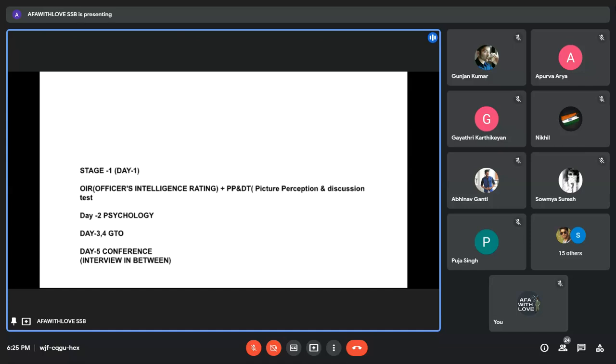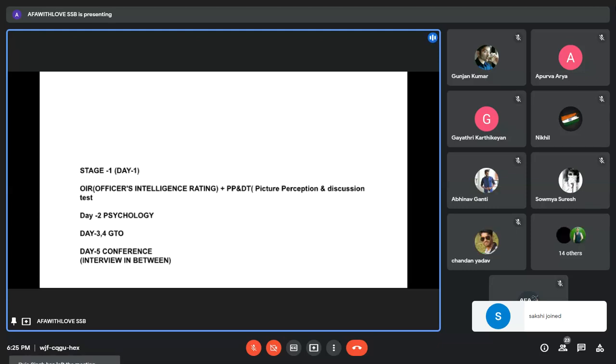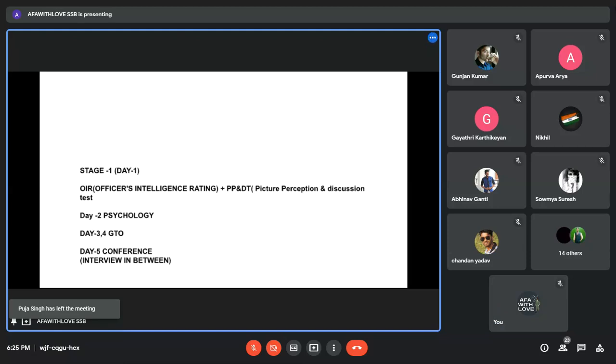Fine. After the PP and DT and after the OIR, I suppose most of you have got screened in, and there will be an announcement of the result. One person will be there and he will announce your chest numbers. After getting screened in, you will get some new chest numbers, and your testing starts. So this was not a testing. Your result of screening does not matter in the testing of psychology, GTO, or interview. So once you have got screened in, leave the bag and baggage and go for the testing, like psychology, GTO, and interview.